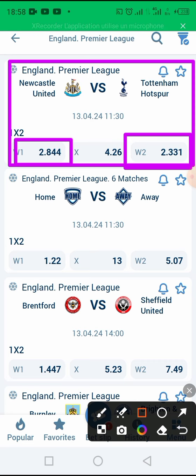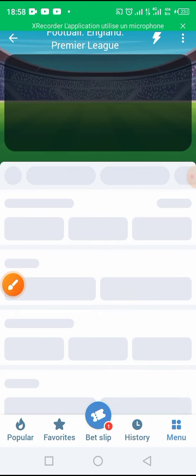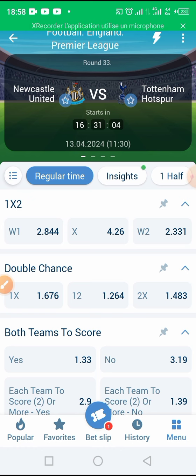So what you are going to do now is click on it. We know this is going to be a very hard match, and the two teams are going to watch each other from the beginning. We also know that in most matches the referees are not used to giving a lot of yellow cards in the first half. Mostly they give more yellow cards from the second half.